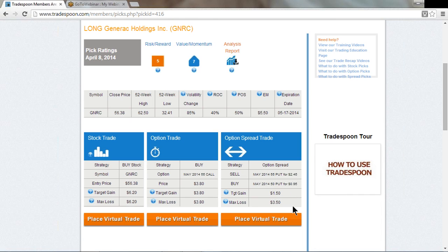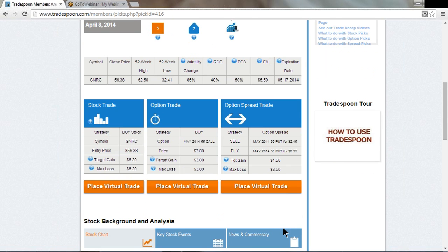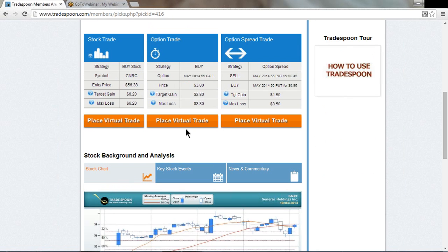Our max risk is going to be the difference between the strike prices minus the premium received, which is that $1.50. So our max risk is $3.50 per spread. And again, it's prudent size management, no more than 1 to 3% of the portfolio buying power available at the time of the trade, and that is based on a $3.50 max loss. As always, please use our virtual trade here at Tradespoon to check out any one of these new strategies, whether you're new with the service or you're new to this strategy.